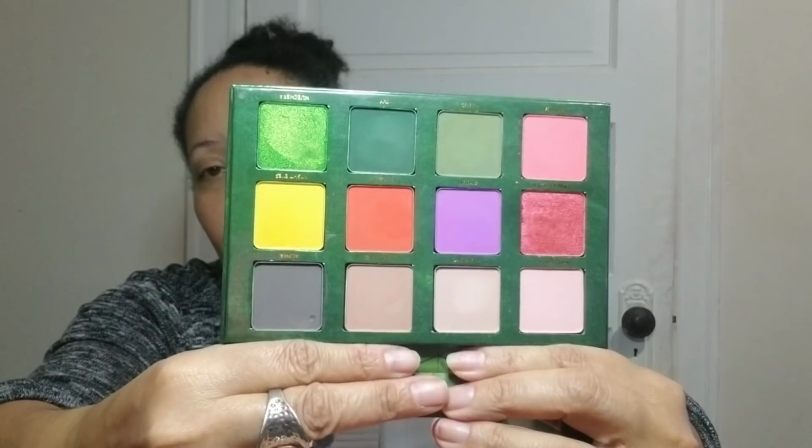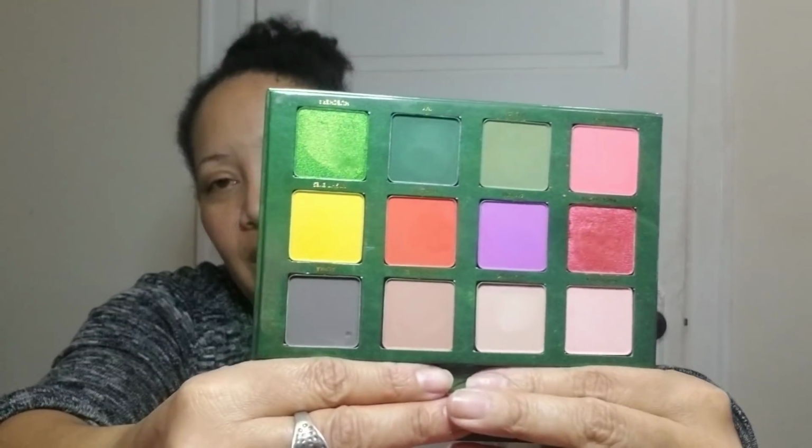She's acting crazy. And now this is the Pharaoh palette. And this is the one that they based on, what is it, the wolf and the forest around the wolf, things like that would be found in nature. And so I really do like this one too. Have a full review on this one also, so feel free to check that out.